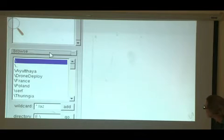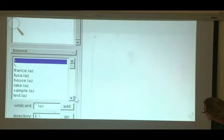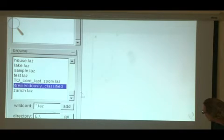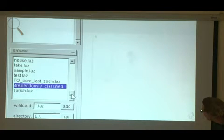So let's browse to some government data. If you go up one directory, you come to this data directory. And if you haven't noticed, in the data directory there is a subfolder, if you go up and down here, that is called tremendously classified. Wow, what could that be?